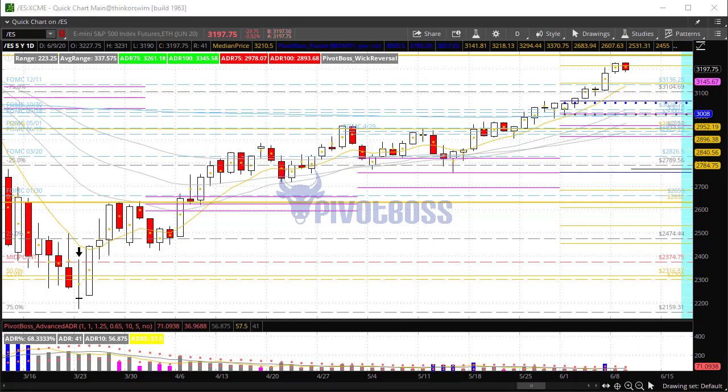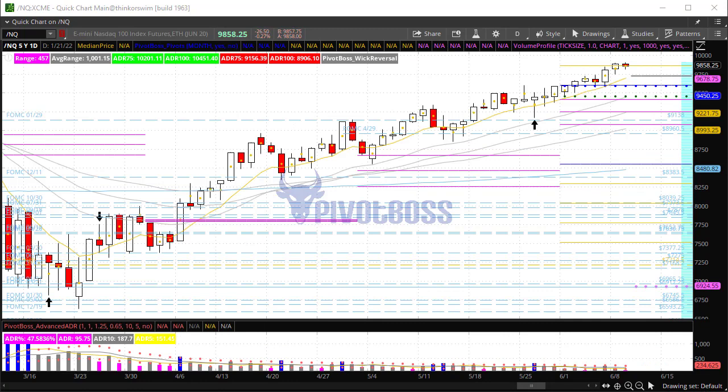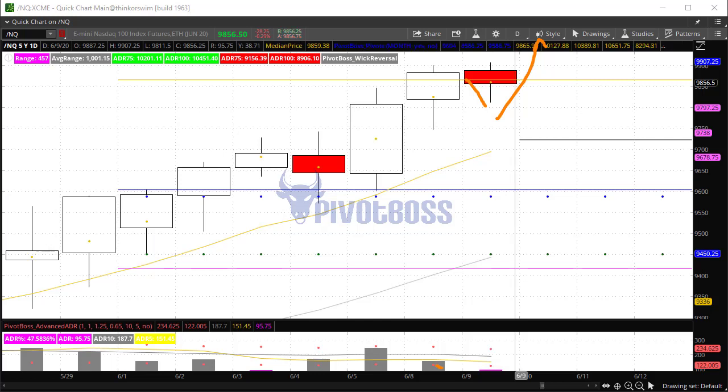If we take a look at the NQ, you'll notice very similar price action here. This one also had a narrow range in the previous session. Again, not significantly compressed, but still below 5 and 10 period ADRs. And again, with any kind of weakness here early on, you're looking for a buy the dip opportunity into the close. We talked about that yesterday as well, and had a great follow through here as well.